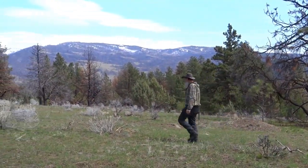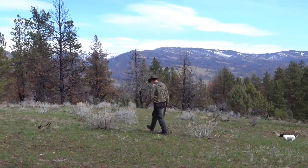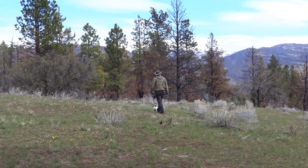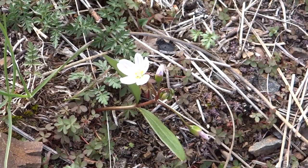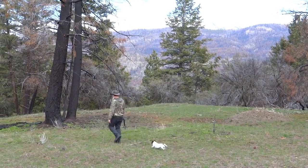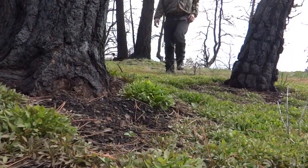It sure feels good to get back up in the high country. Today we're out looking for some wild edibles and whatever else we might find.